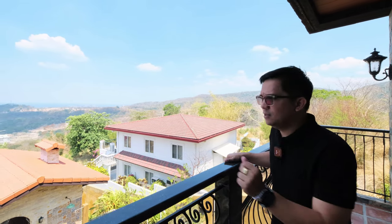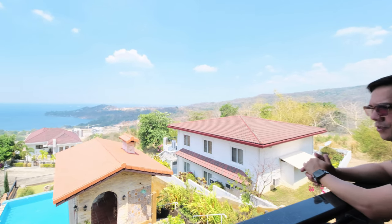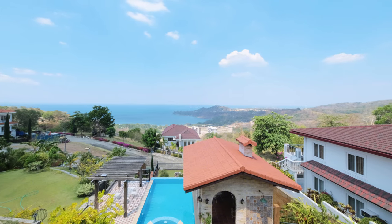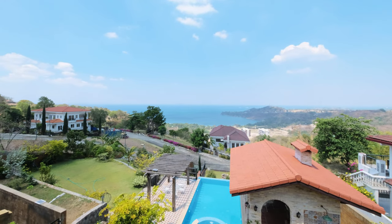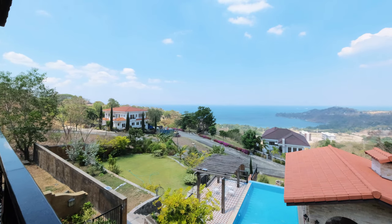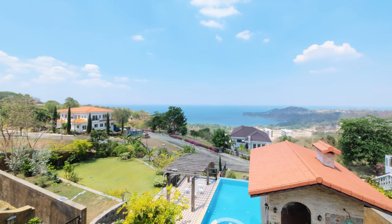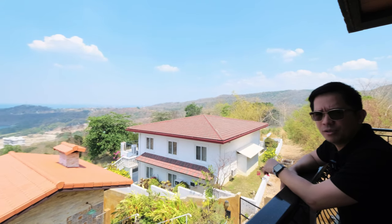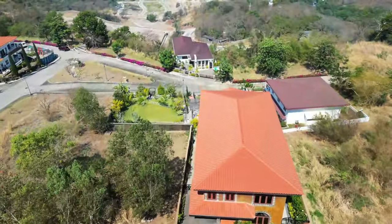By the way, guys, look at the view. Wow. During sunset, with a different background view, and of course the vibe of the property. I'm so excited to showcase this property right now, exclusively here from Punta Fuego. Okay, so let's go, Benji.